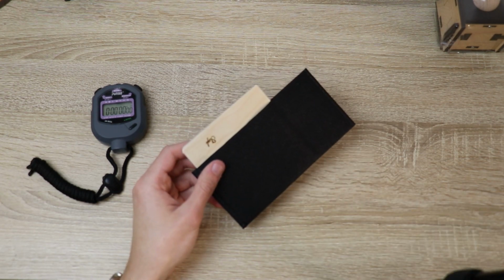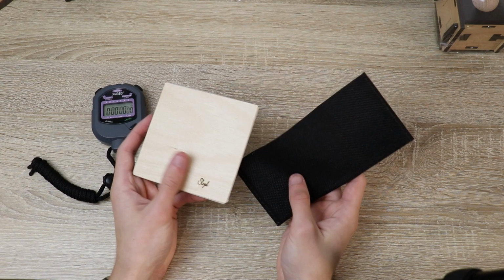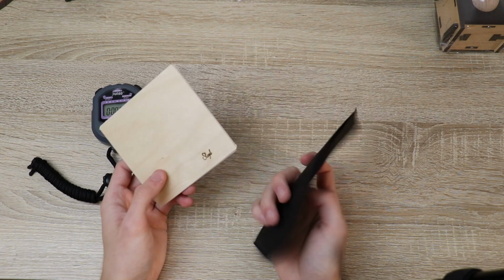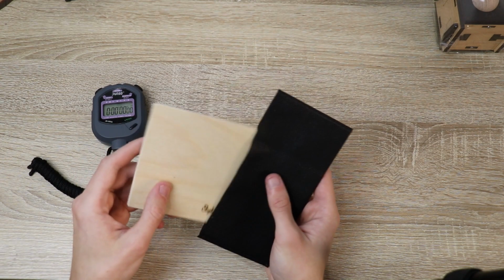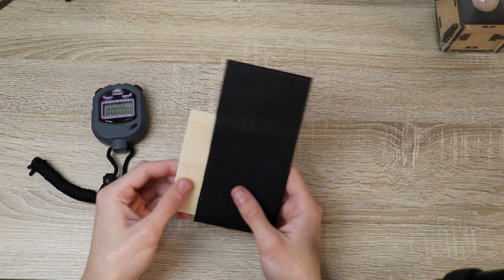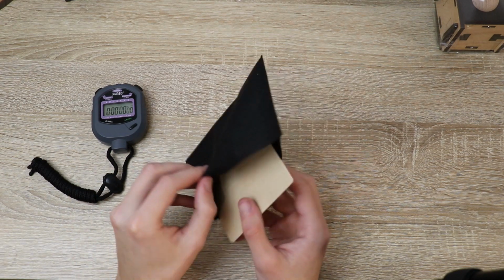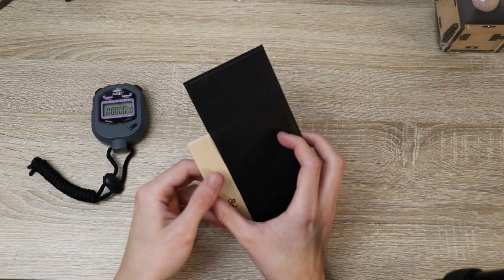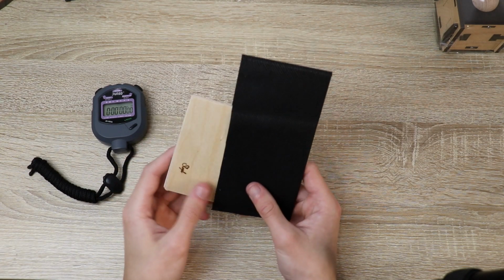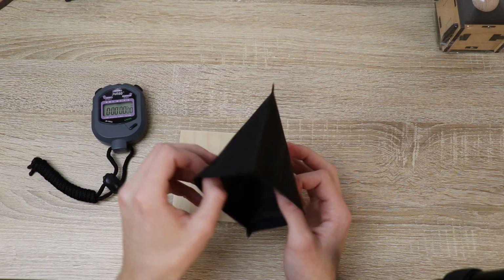So this is called square in a bag. The goal of the puzzle is to put this square inside this bag, but if you try to put it inside the bag, it's just impossible. It's too big. Even though it looks kinda impossible, you can see there's nothing secret here. The bag doesn't increase in size, surprisingly, but the solution will actually blow your mind.